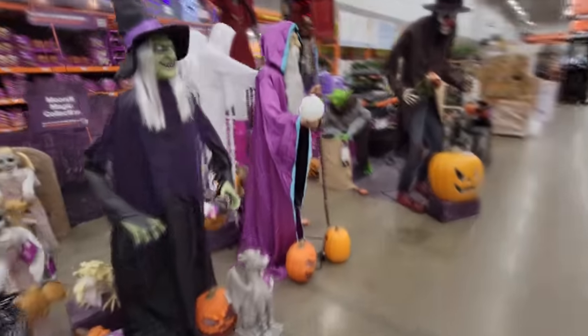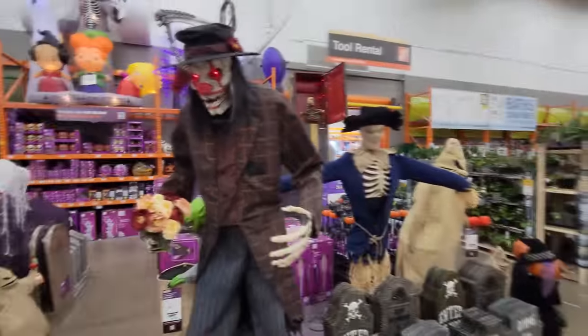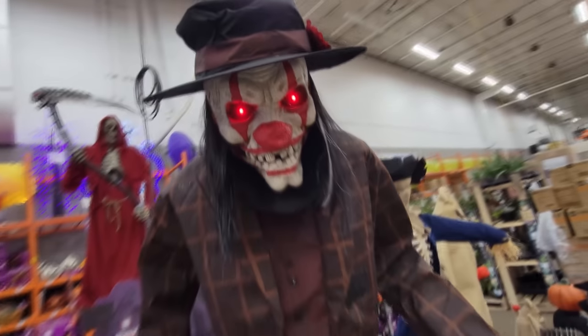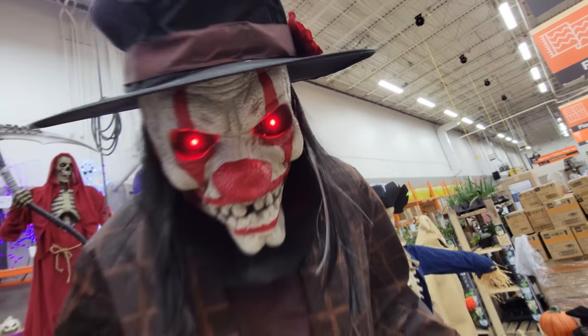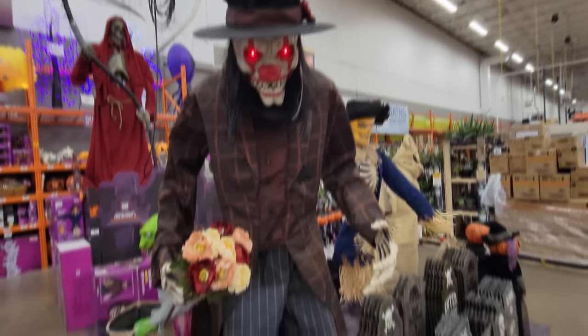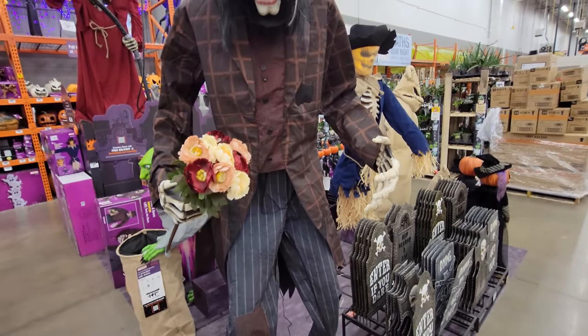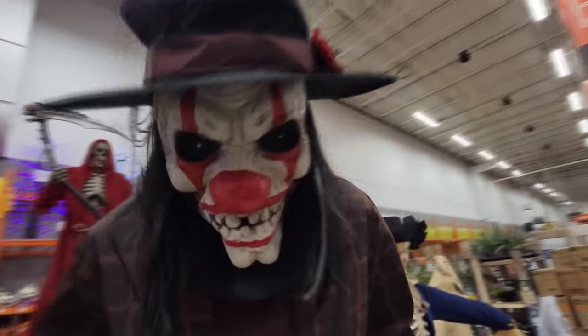Okay, let's look at these animatronics over here quick, because there's a lady here with a cart, and I don't want her to, like, roll away with them. Look at this guy. Oh my gosh. He is enormous. Look at the flowers, too. Oh, and look at his enormous feet. I don't even know what this guy's called. There's, like, not a sign here, but he's absolutely huge.